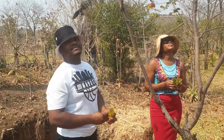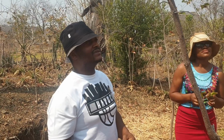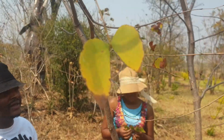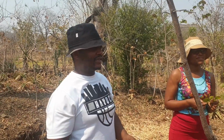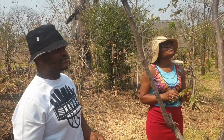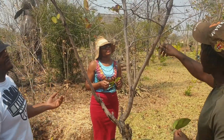This one should be Piliostigma thonningii. We call it the monkey bread. In the vernacular, it's called Yaba Haba or Musekesa, Musekesa in Shona and Haba Haba in Ndebele. This one is a delicacy to cows, people, and monkeys. That's why it's called monkey bread.